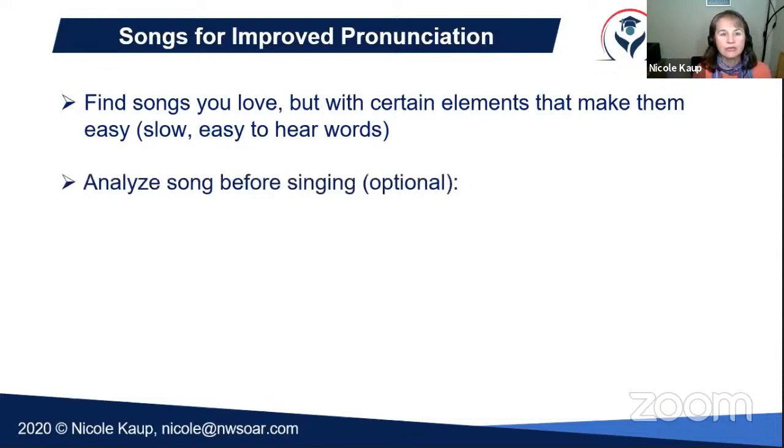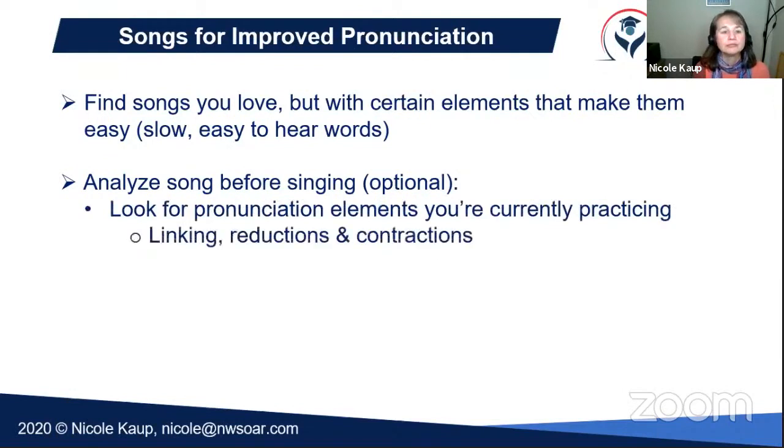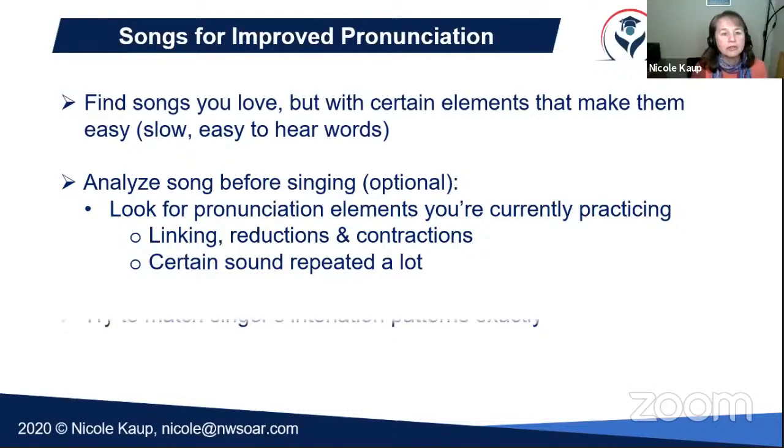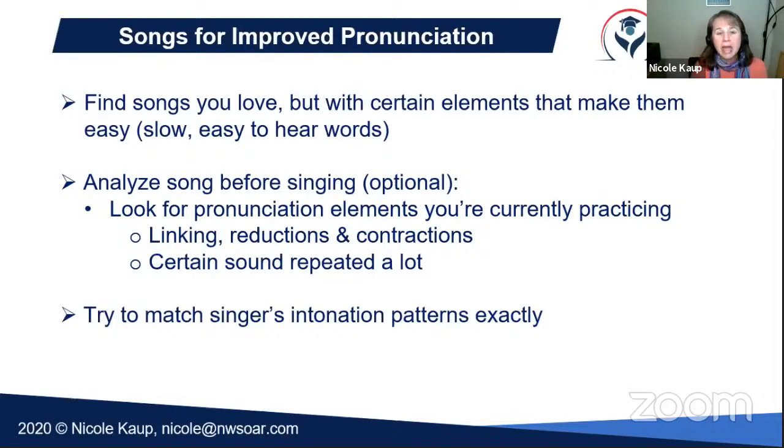You can analyze the song before singing if you want to specifically focus on a certain element of pronunciation, but you don't have to. You can focus on linking, reductions, contractions, and actually analyze and mark if you want. You can focus on a certain sound that's repeated a lot in a song. You don't have to. The idea is to match the singer's intonation patterns exactly.